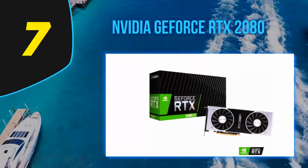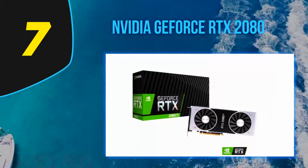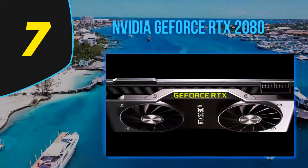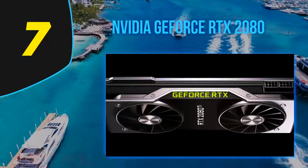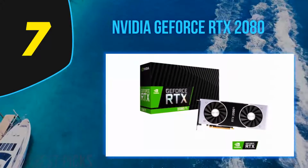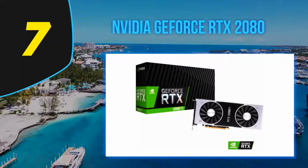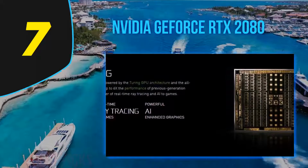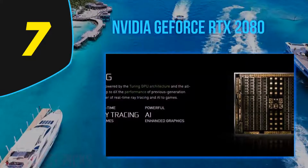Tensor cores are also impressive. By introducing AI into mainstream graphics cards, NVIDIA claims all Turing-based GPUs will be able to process anti-aliasing 8 times faster. The RTX 2080 can also tap into a new deep learning super sampling feature that's much more efficient at applying super sampling and anti-aliasing at the same time.